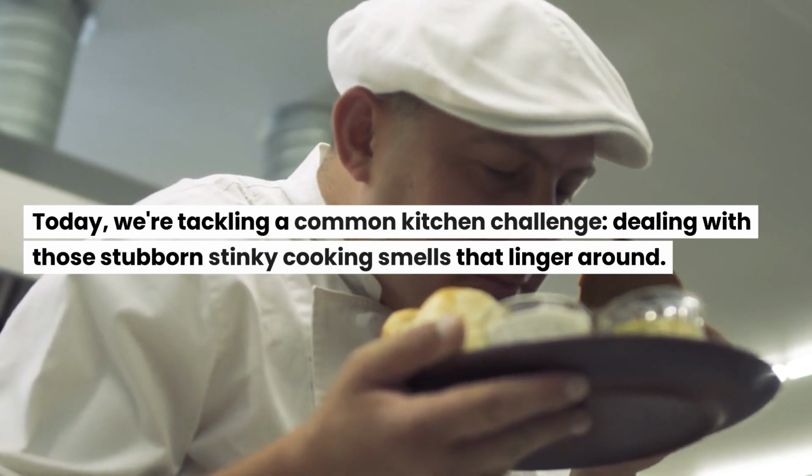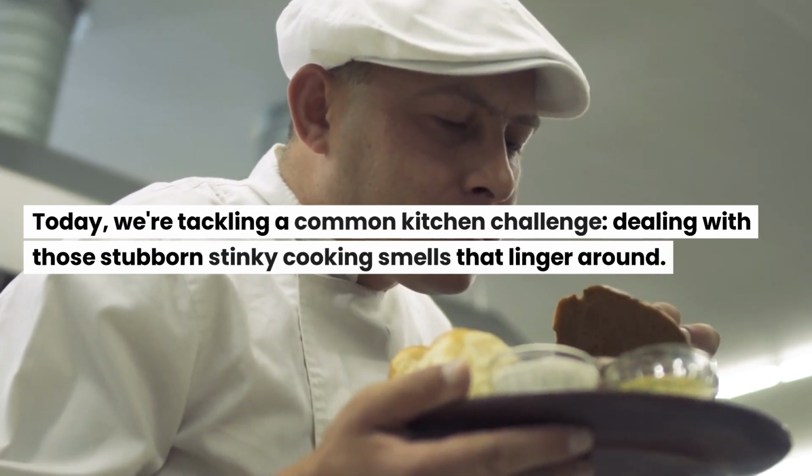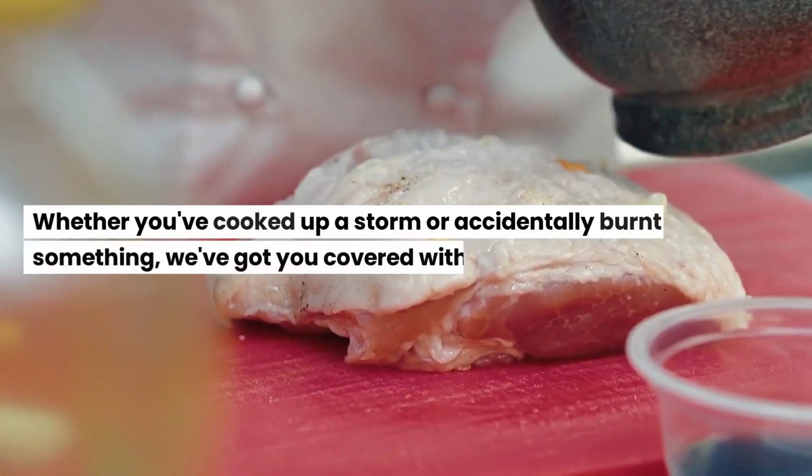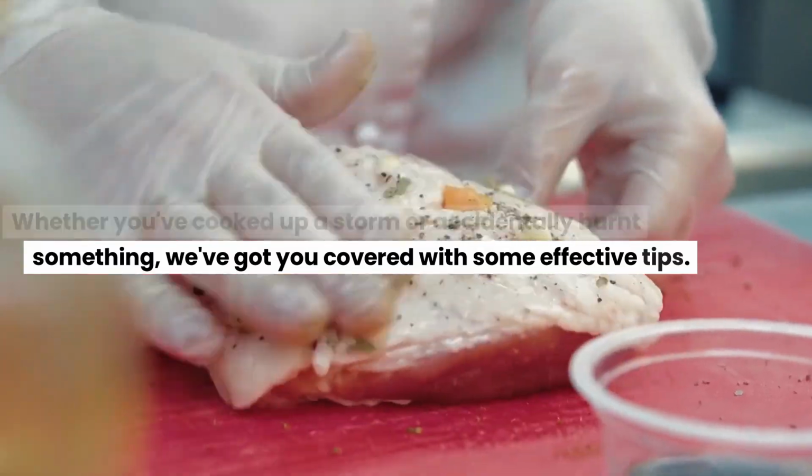Today, we're tackling a common kitchen challenge, dealing with those stubborn, stinky cooking smells that linger around. Whether you've cooked up a storm or accidentally burnt something, we've got you covered with some effective tips.